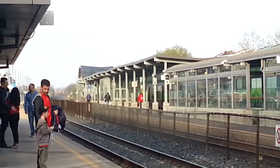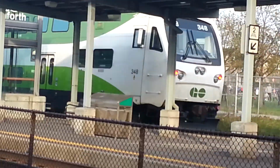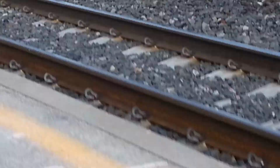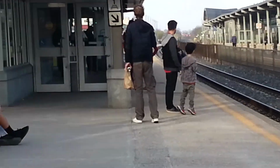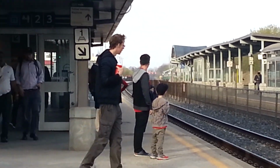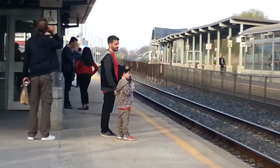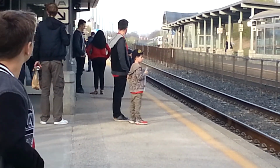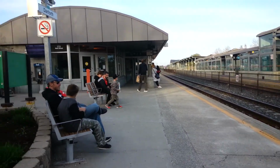I'll fire up that MPI. Oh, I can hear 615 all the way from here. 615, 346. And there goes the Oshawa bound GO train making its next stop to Scarborough. And we have another train heading westbound.